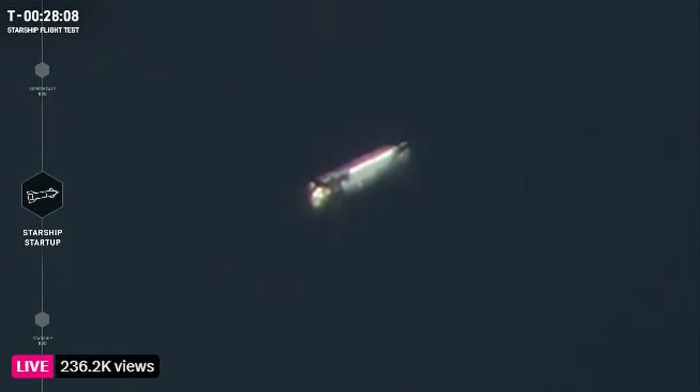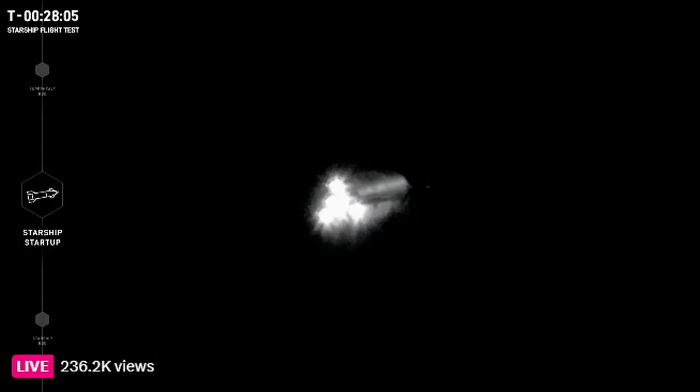and everything was going normally in the ship's climb to space until about 7 minutes into the flight, when we began a planned vent of excess liquid oxygen propellant. To simulate the mass of a payload and get future-focused data, the ship was loaded with extra propellant that we needed to get rid of or vent before re-entry.